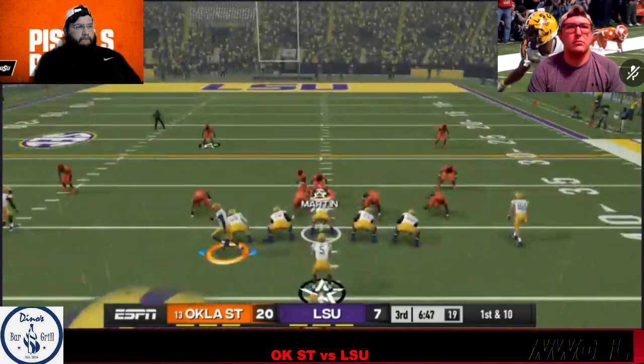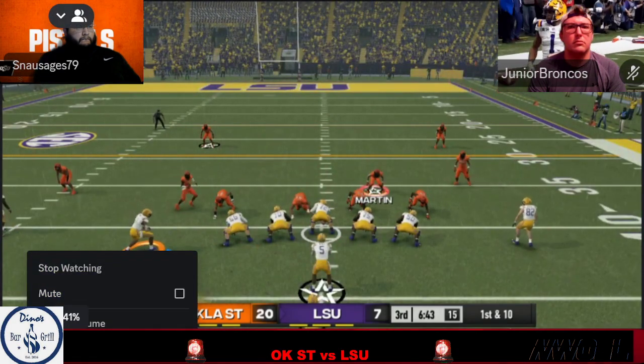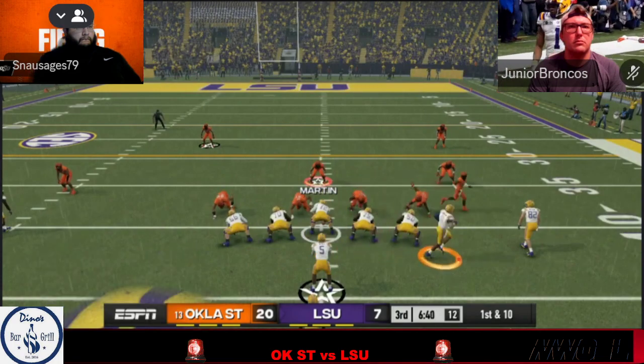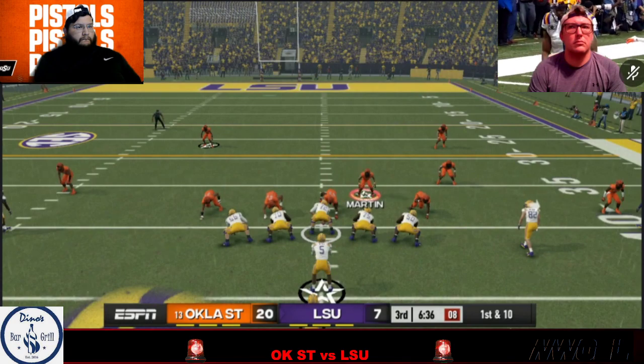Great play. Great throw and catch. Motion here. I think that's Thomas now, moving to the left slot. Now moves back. You got 4 wides, including the tight end to the right.